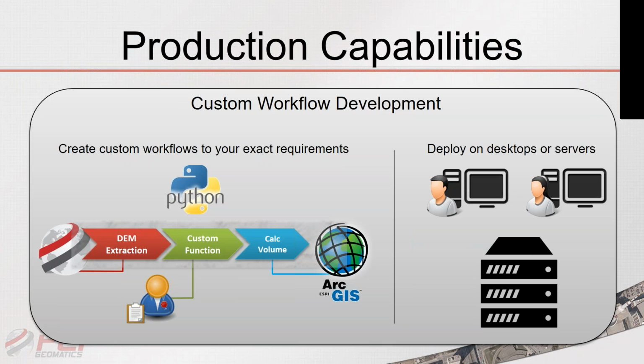In this case, we use the best of both software packages, so DEM extraction from Geomatica, and then we have some volumetric calculations that are done in ArcGIS. The technology can be deployed on desktops or servers or even on the cloud. It's very, very flexible in terms of what can be done. Geomatica is available on both Windows and Linux platforms.